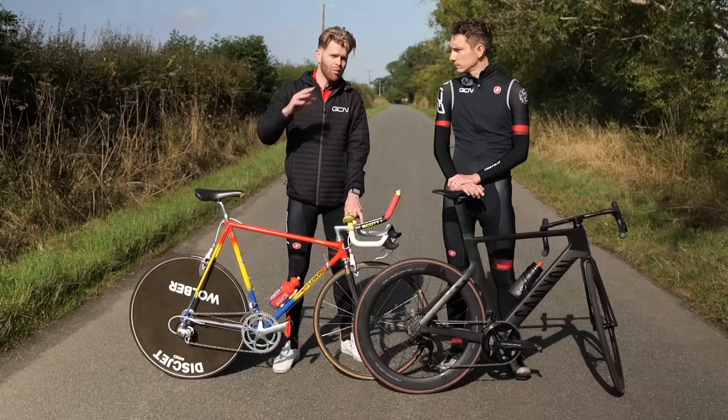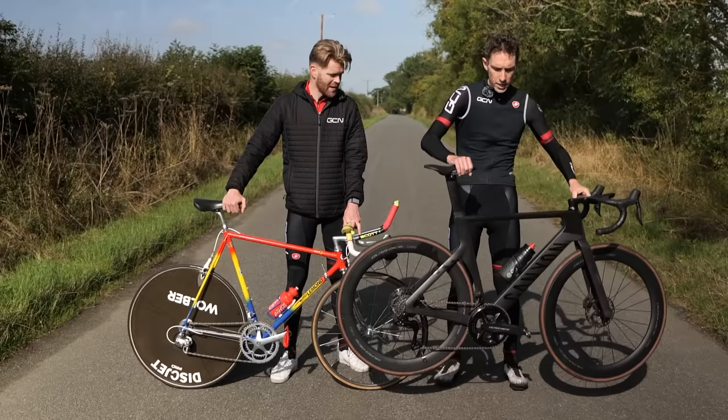Okay, you ready? Benchmark time. We're gonna ride our modern aero superbike. Cool. Pretty much, yeah. Shall we?